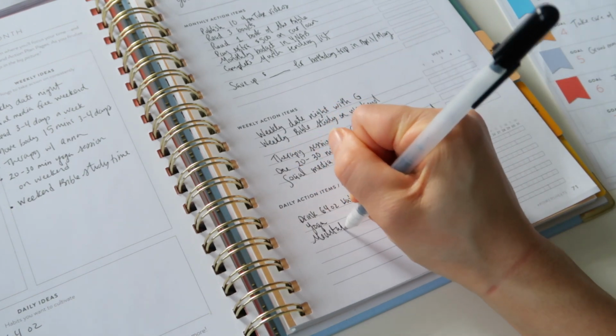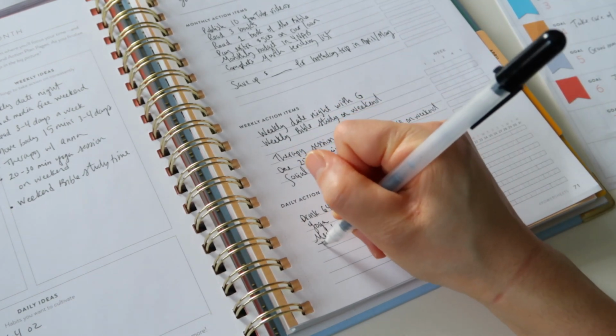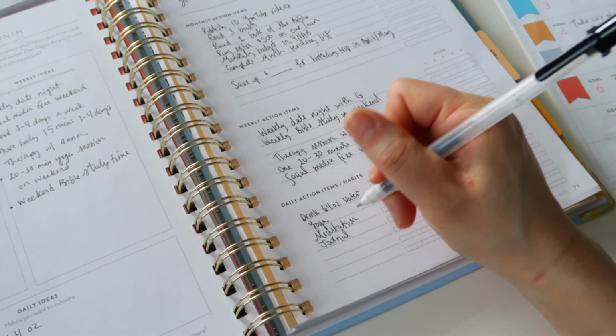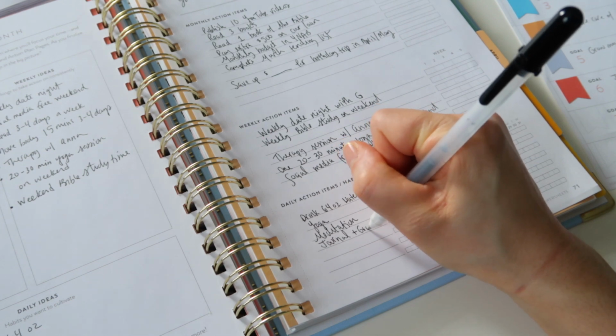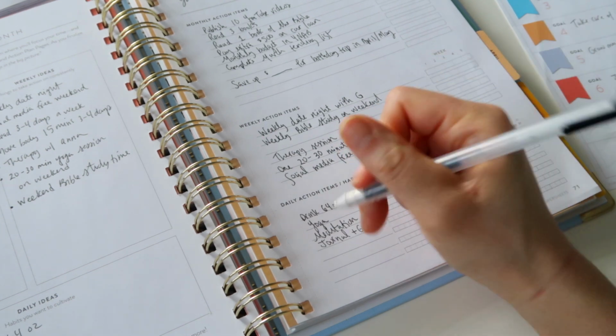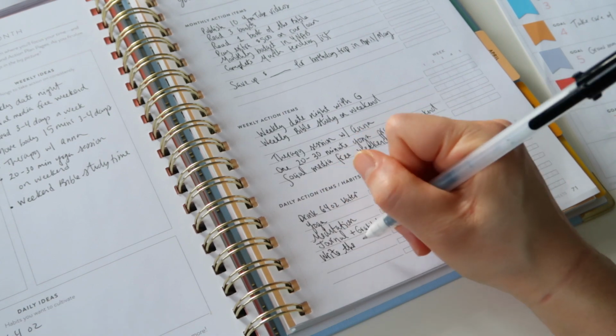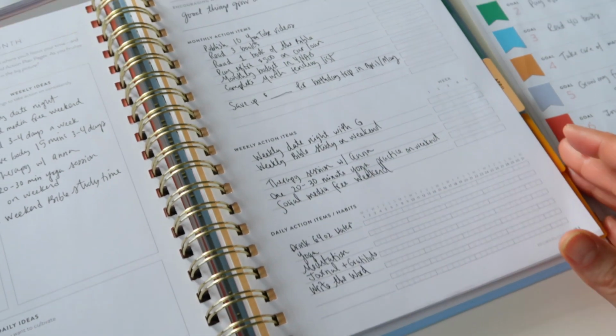And in terms of daily action items, everything on here are just what I do every single day. It's part of my morning routine, and I am not putting anything related to waking up earlier, because we are just getting rid of that. We're not doing it. It's just not for me during this month.